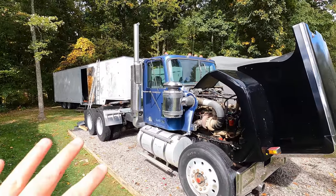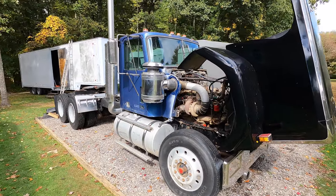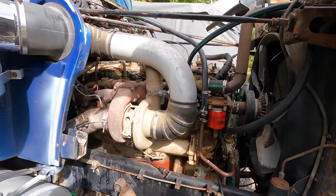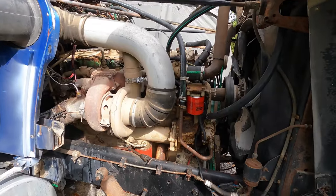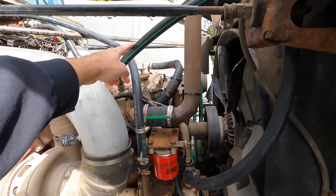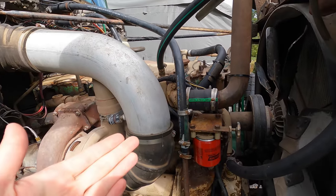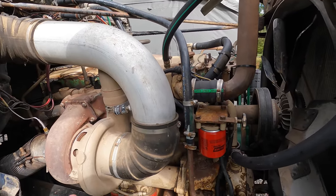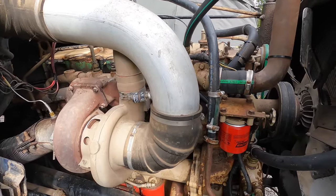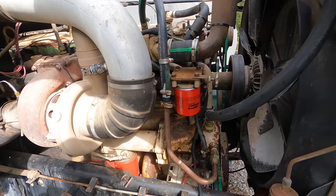So we kind of split the team up. We had a couple guys working on the tractor, a couple guys working on the trailer. It worked out really well. They got all of the old coolant and old oil drained out. We got all of the coolant hoses replaced. These are all brand new, ready to go, which is awesome. The ones in here before, none of them were leaking, but you could tell they were very old. And it just made sense to get everything replaced so we don't have to worry about that in the future.